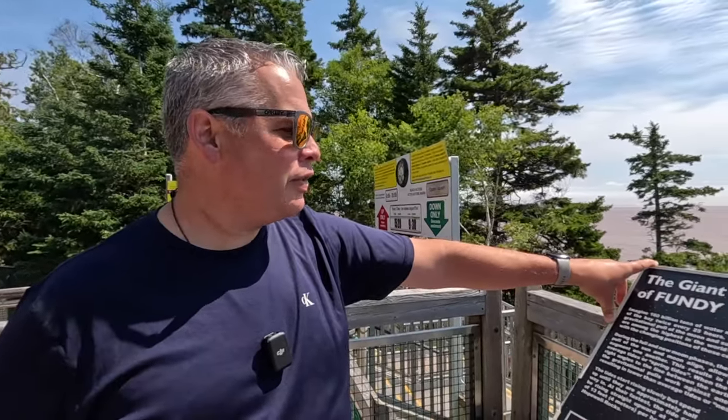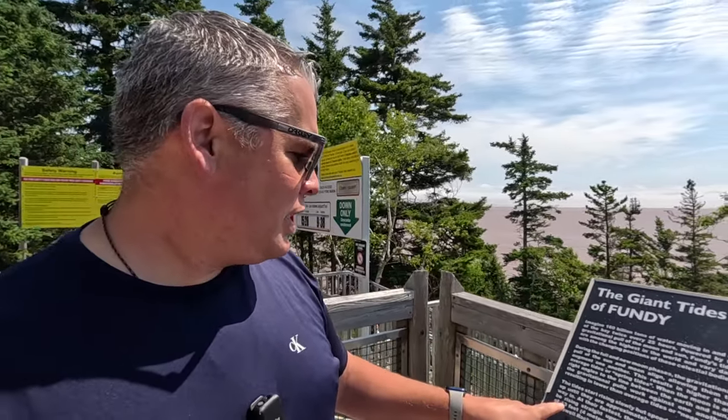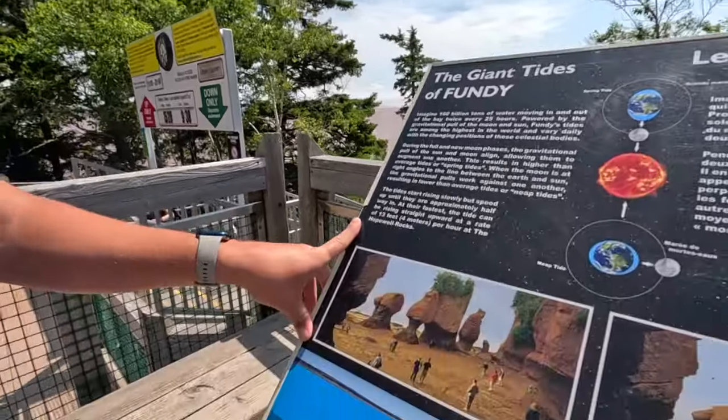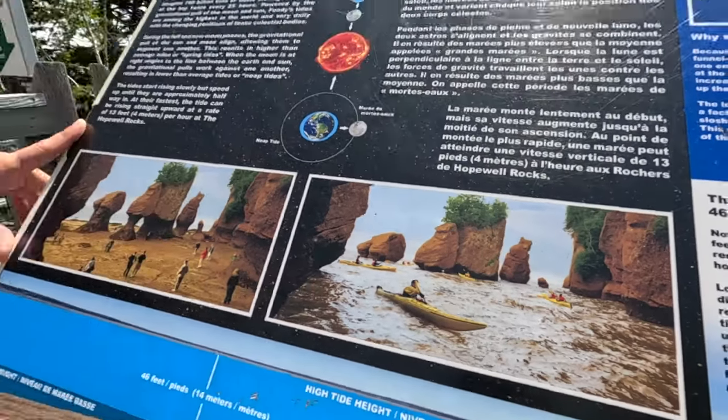And Mitch, I think, has some facts about the Bay of Fundy and the tides. Well, yeah, I'm just reading this here, and it says, imagine 160 billion tons of water moving in and out of the bay twice every 25 hours. That is just insane. And it looks like it can rise or descend at a rate of 13 feet per hour. That's crazy. That's what it looks like now. Water's at 46 feet here, and we're not totally at low tide. We're basically right in the middle. So I think we should head down. All right.